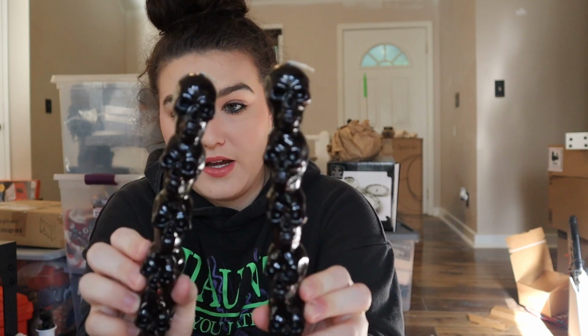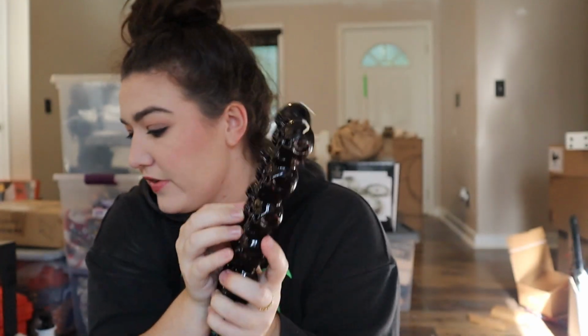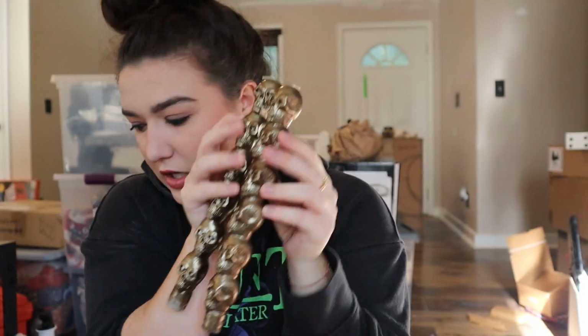And these candlesticks, which are so freaking sick, just like me, they're literally just stacked skulls. And this is obviously a shiny black. And then I also have them in an antique, rustic looking gold, which are so freaking cool. Yay. Okay. Witch's Handbook goes with my vintagey, hocus pocusy Halloween vibe.